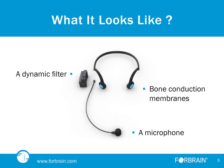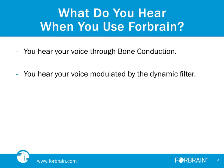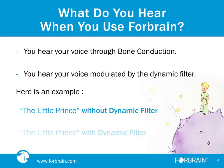The microphone is designed to be highly sensitive to your own voice. All you need to do is put the headphone on your head and speak. Bone conduction. Say hum and feel the bone conduction of your voice. Forbrain emphasizes this vibration. Now with the dynamic filter, here is an example.